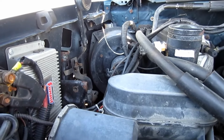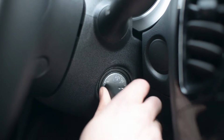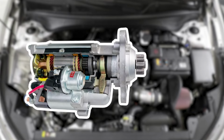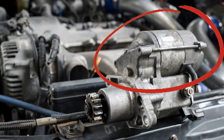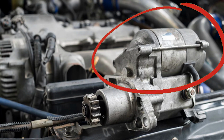Meanwhile, if you're hearing rapid, repeated clicking when you turn the key or press the start button, it's often another indication of a problem with the starter motor. This clicking noise is produced by the solenoid, typically connected directly to the starter, because it's attempting to engage the starter motor, but the starter itself is failing to operate.